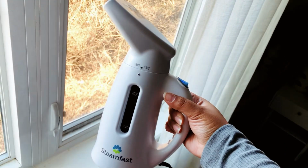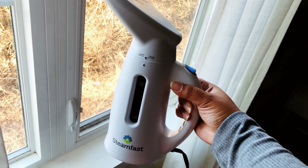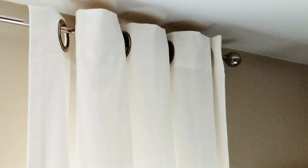I like to use this handheld steamer, only $15 at Walmart, and it works like a charm. I'll only be using distilled water in this steamer to avoid any mineral buildup. Now here is the before with no paper rolls and completely wrinkled out of the packaging versus this fresh, clean, neatly pleated look.